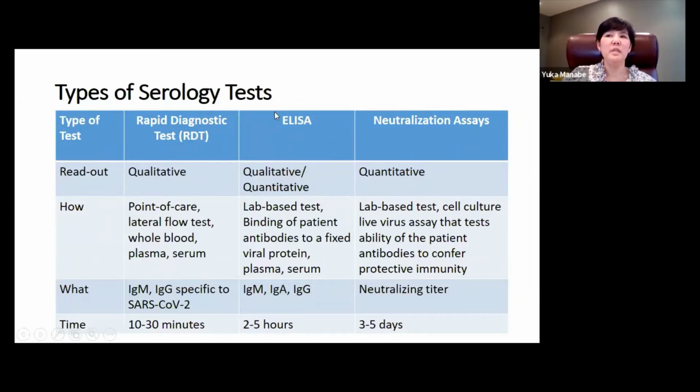The next would be the ELISA assay. Many of you are familiar with this. This can be both qualitative and quantitative. It is a lab-based test, usually done in a 96-well plate. It looks for binding of the patient antibodies to a fixed viral protein that's usually stuck to the bottom of the well. You can use both plasma and serum, and there are tests now that detect IgM, IgA, and IgG. For a skilled technologist, this can take anywhere from 2 to 5 hours, depending on the number of samples that are being processed.